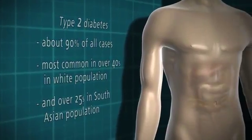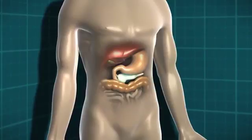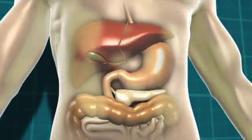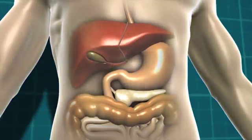Type 2 diabetes is a little more complex because there's slightly more processes at work. Either the body isn't producing quite enough insulin, or the insulin it is producing isn't working properly. That can be due to being overweight because a build-up of fat can stop insulin doing its job properly, but it can also happen in people of a healthy weight.